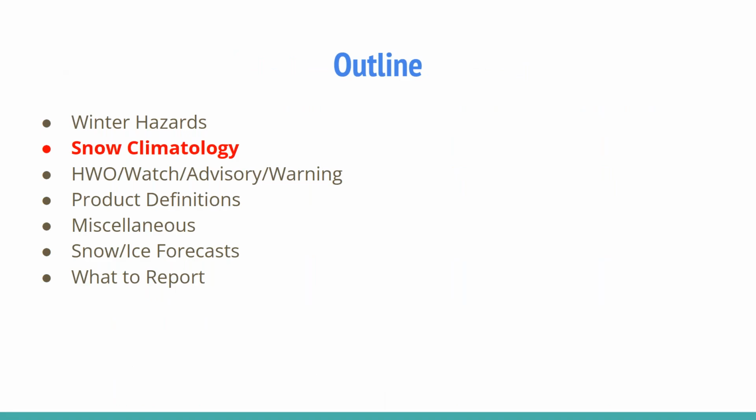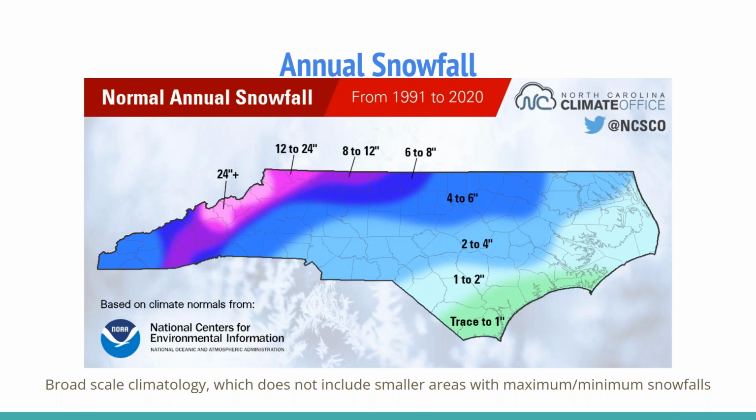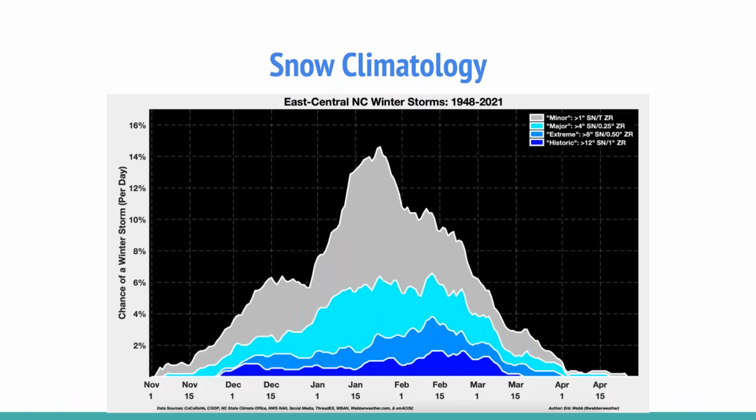All right, moving on to a snow climatology. So many of the graphics I will be showing tonight come from the North Carolina State Climate Office. This is the normal annual snowfall from 1991 to 2020. And again, it's a broad scale climatology. It does not include smaller areas with slightly higher or slightly lower snowfalls. Again, you can see that 4 to 6 inches covering most of Wake County. And then as you get over by Greensboro, kind of in that 6 to 8 inch stripe, and some of the highest peaks in the mountains receiving more than 2 feet of snow each year.